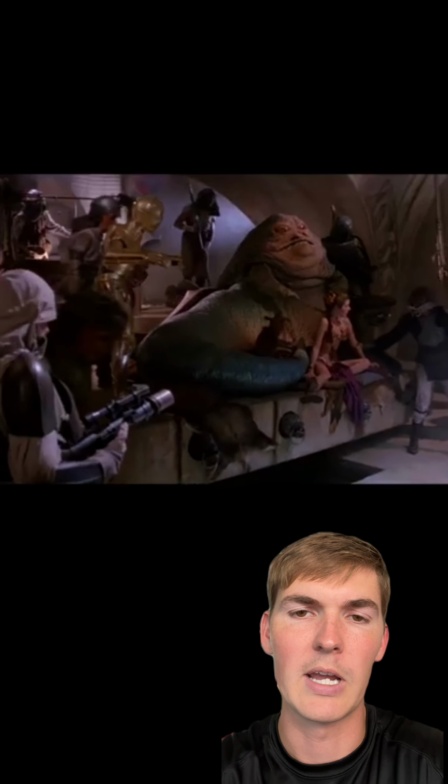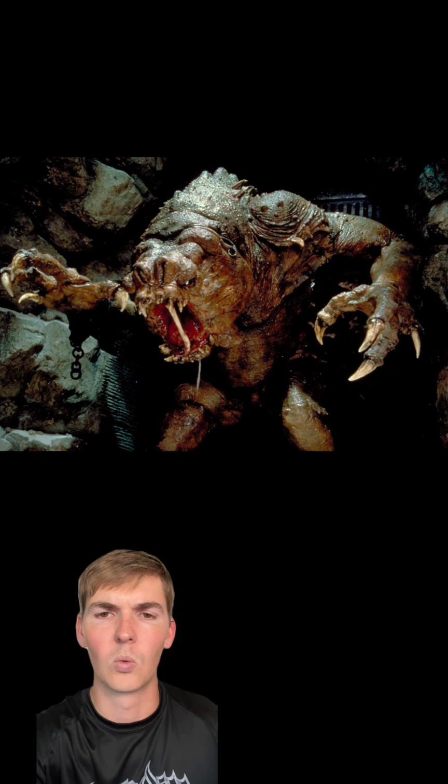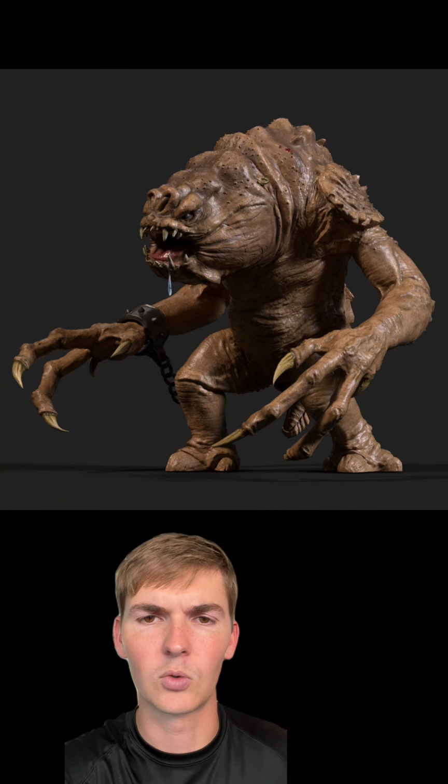Most people remember the Rancor from the scene in Jabba's palace where they tried to feed Luke to the giant monster underneath the trapdoor. Rancors are these mammal slash reptile carnivores that come from the planet Dathomir. They're roughly 16 and a half feet tall, have these long arms, and look extremely dangerous.